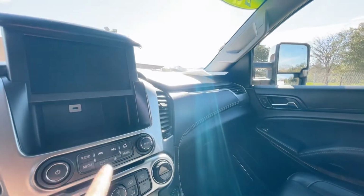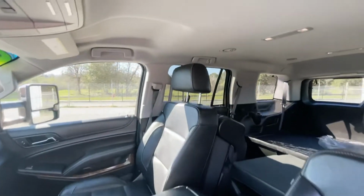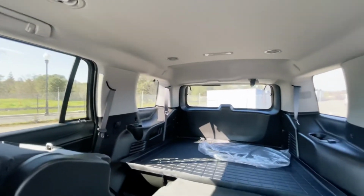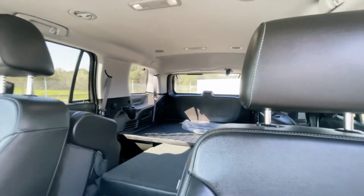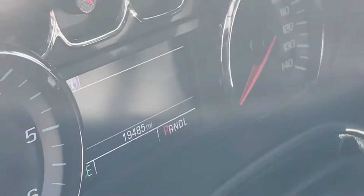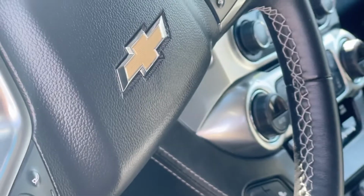Airbags, 2 in the dash. You have the side impact in the seats. You have the head curtains that go all the way back to the back lift gate. There's too many things to list. The main thing that I did want to show you, if I can, if this will pick it up, this vehicle only has 19,485 miles on it. It is barely broken in.